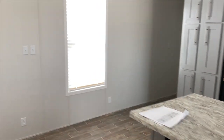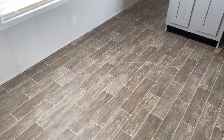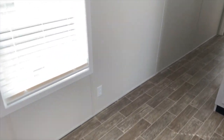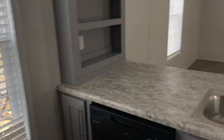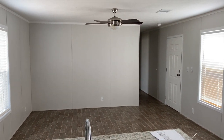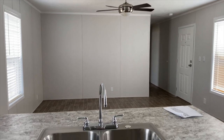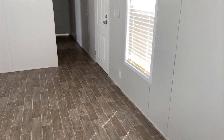All right, we're gonna go over here. You can put a little table here if you like. If not, this is a single wide. You don't need a dining room. You got lots of space here at this counter. From the kitchen, this is the view into the living room. Really nice. Love it. So let's go down the hall and see what we got down here.